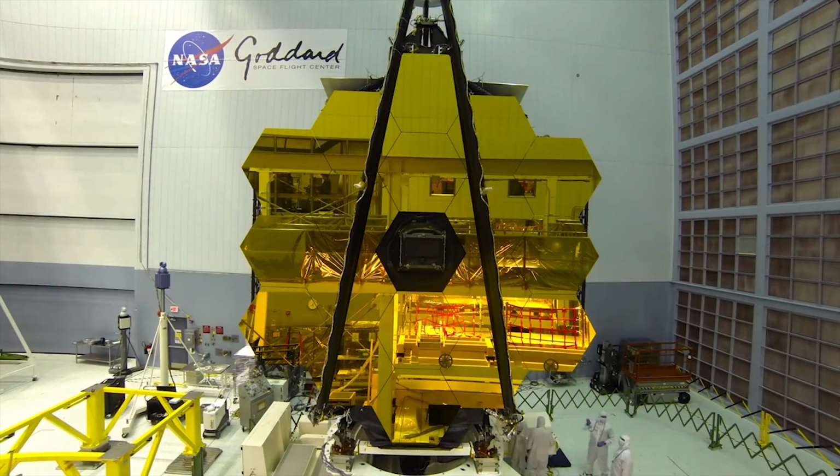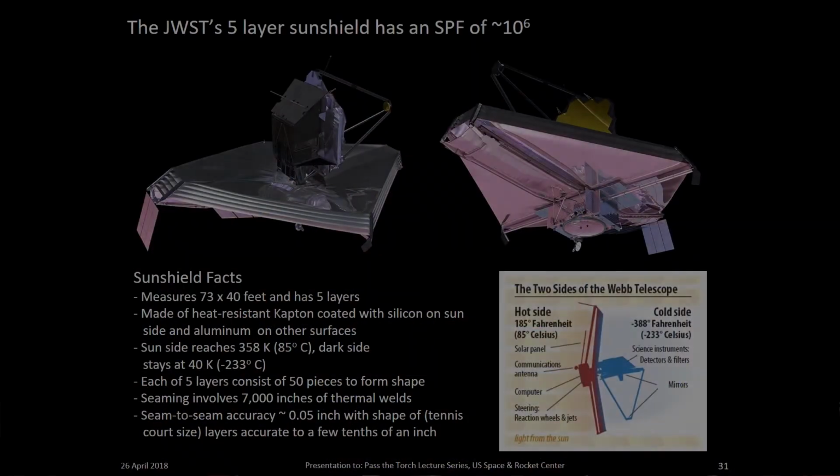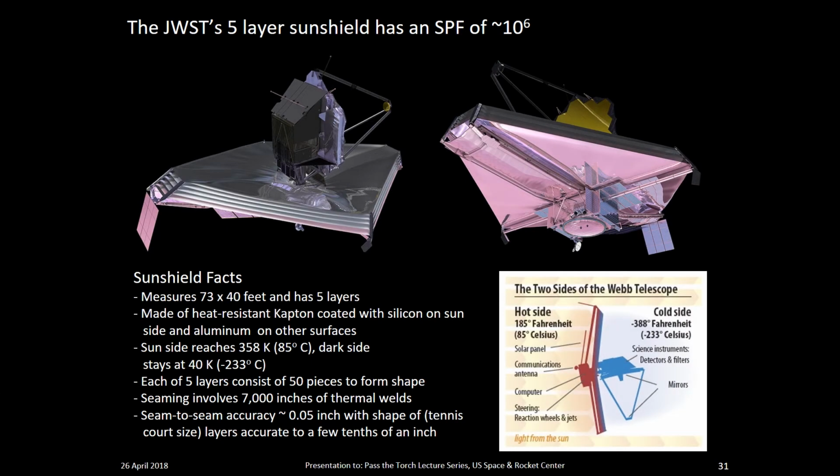That's the real thing. Okay, let's talk about that sunshield for a minute. This is one of the more difficult parts of the JWST. The sunshield has an SPF of 1,000,000. So if you had this thing on the beach, you would be very, very well protected.